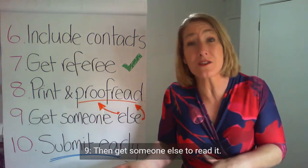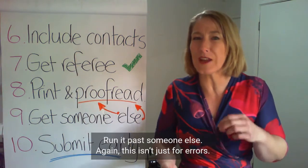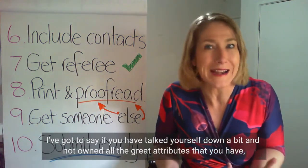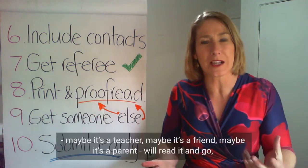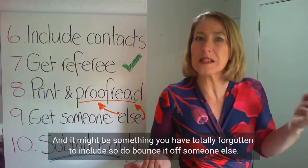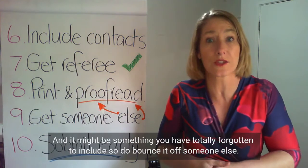Then get someone else to read it. Run it past someone else. Again, this isn't just for errors. I've got to say, if you have talked yourself down a bit and not owned all the great attributes that you have, it might be that someone else reading it, maybe it's a teacher, maybe it's a friend, maybe it's a parent, will read it and go, hang on, what about this? And it might be something you have totally forgotten to include. So do bounce it off someone else.